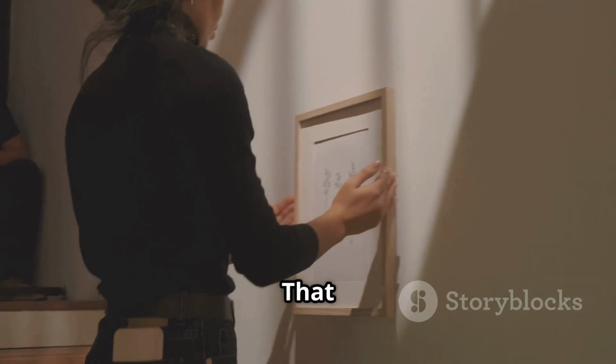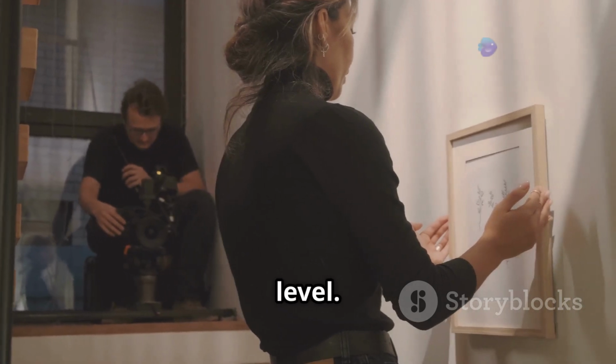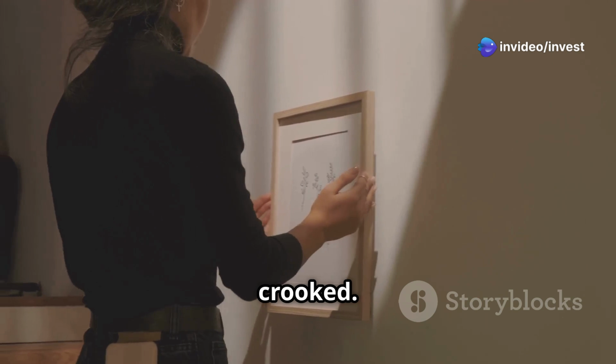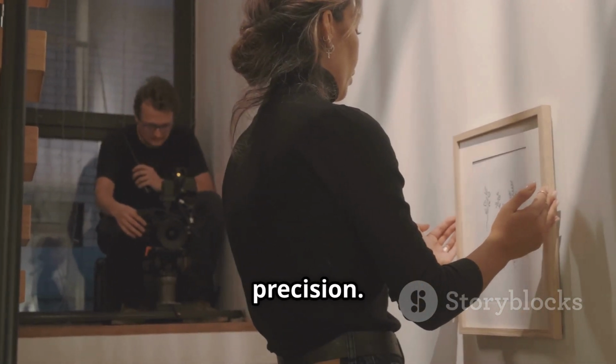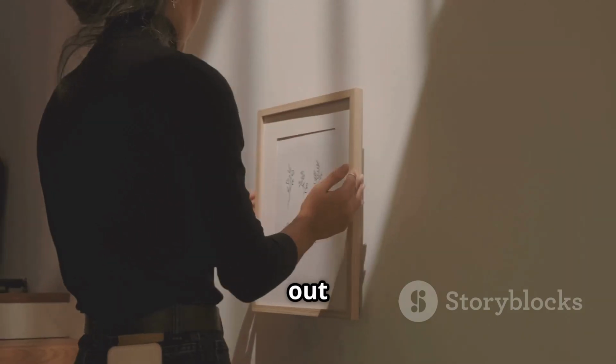But hanging them, that can be frustrating. You might find yourself struggling with the frame, trying to get it level. You might get annoyed when it doesn't stay in place or when it looks crooked. It's a task that requires patience and precision. And sometimes, no matter how hard you try, it just doesn't seem to work out the way you want it to.